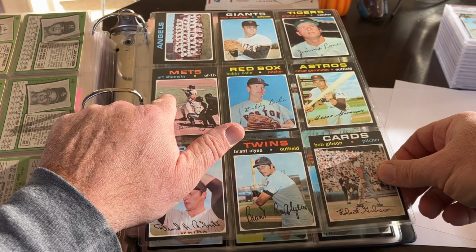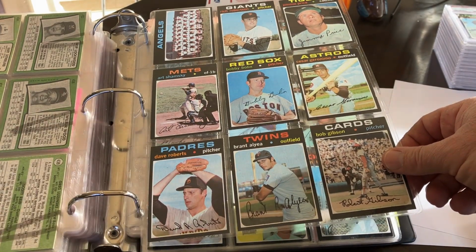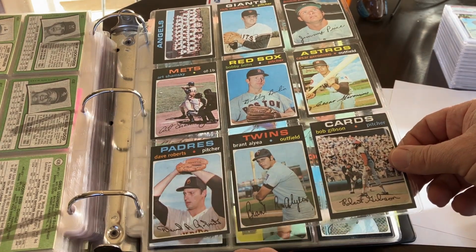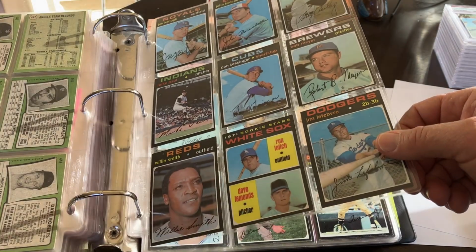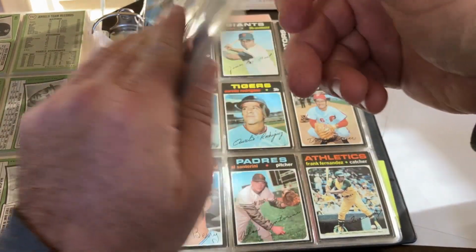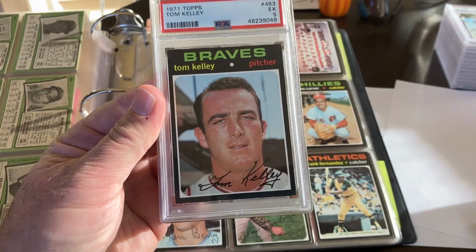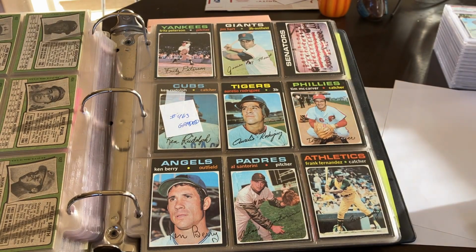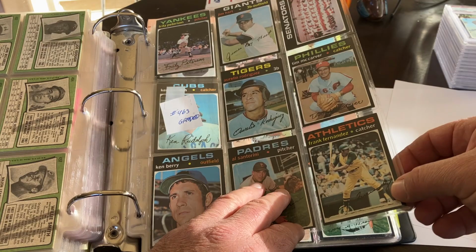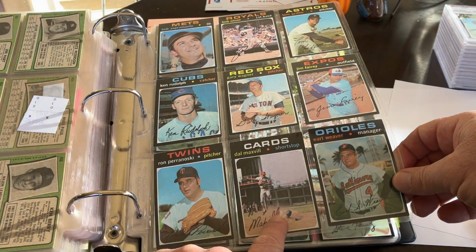Shamsky, that's an awesome freaking pick there. Look at that. There's the ball. He's like, don't hit me in the elbow or wrist. Bob Gibson, Hall of Famer. I need to get that graded. No, nobody graded on this page. And 463, Tom Kelly in a 5. Nobody graded on this page, but cool action shot there.